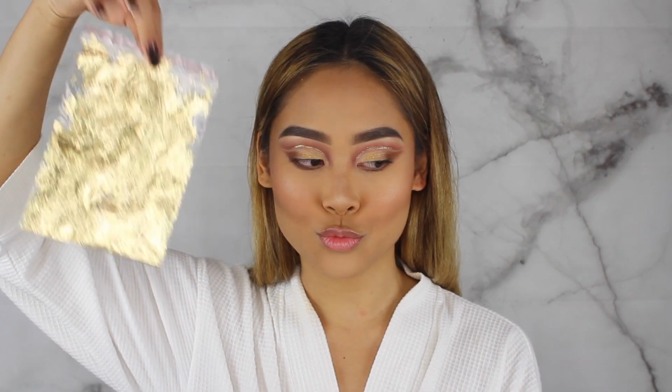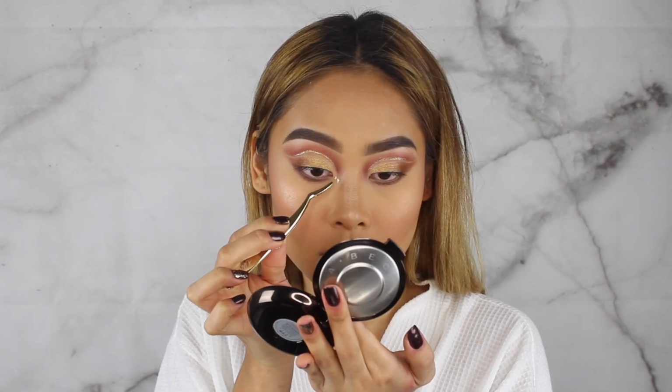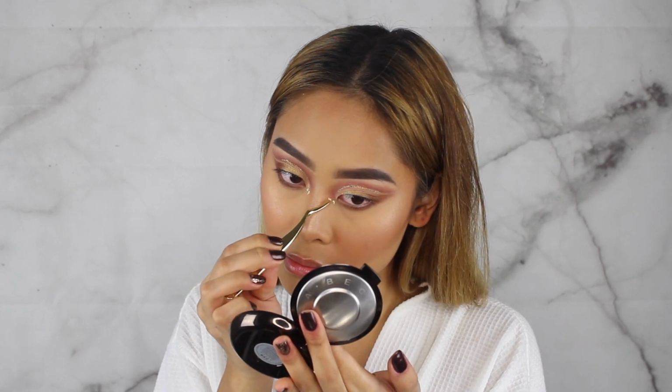Then for my most tricky part of this look, the gold foil, I'm going to spray my primer water on my face first so that way it can stick a little bit better. It's very thin gold foil. You can purchase this on Amazon or get it in Michaels.